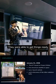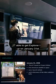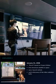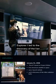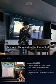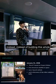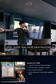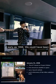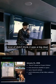They were able to get things ready pretty quickly, and they got Explorer 1 up on January 31st. Explorer 1 led to the discovery of the Van Allen radiation belts, which ended up being pretty important for the rest of our planning. If they had chosen to use Redstone instead of building this whole other rocket, they could have launched as early as 1956. So we could have been first if we had chosen to. We just didn't think it was a big deal.